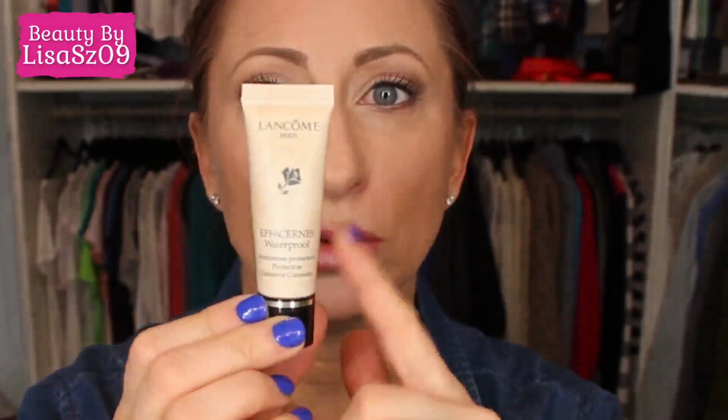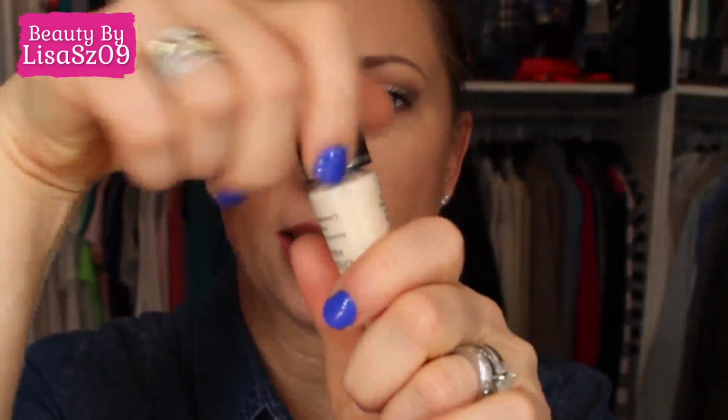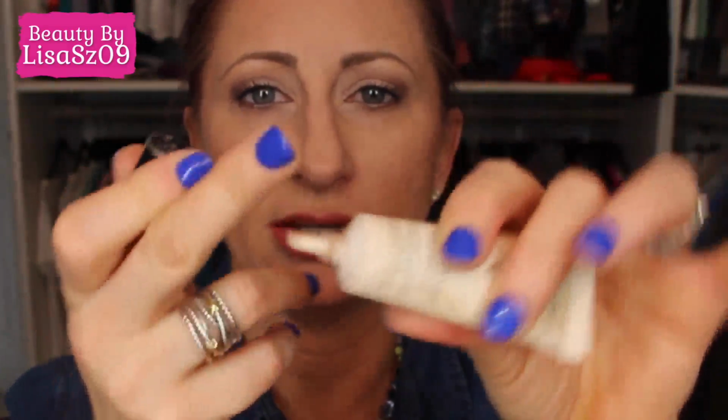Under eye concealer that I've been using and loving, Lancome Waterproof Concealer. This is what it looks like. It comes in a tube. It has a squirt top. You simply squirt out the amount you need, a dot like that will literally do under one of my eyes, no problem. And it has amazing coverage. It is what I wish MAC Pro Longwear Concealer was. Very similar in product, however easier to dispense, if that makes sense.